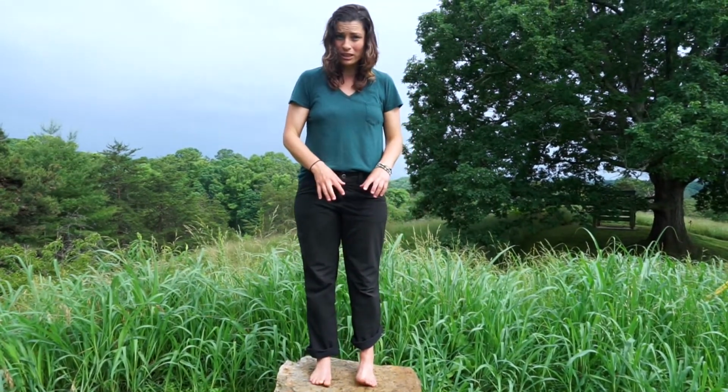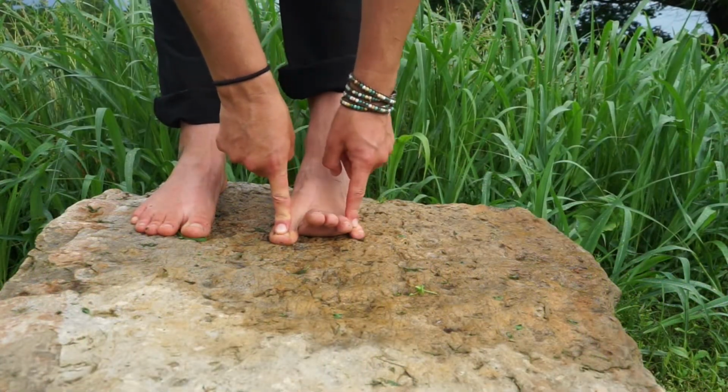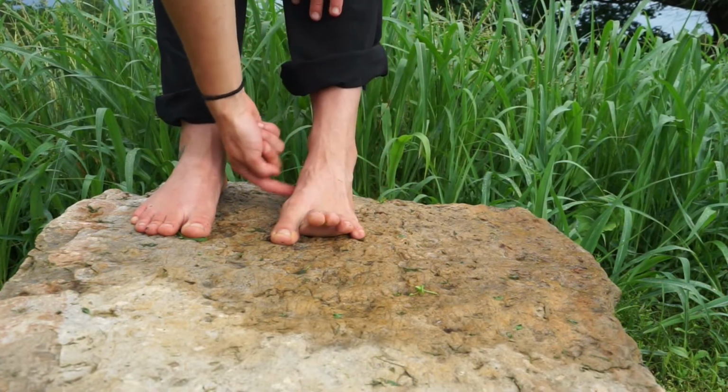The best way to strengthen the ankle to make sure you do this time after time is something called a yogi toe lock. You're going to push your big toe down, your pinky toe down, and try to lift up through the arches of your foot.